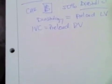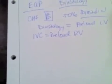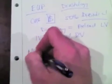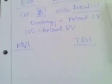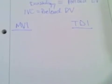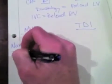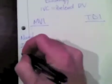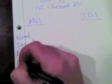Now, let's go over real quick again how we're going to diagnose the severity of diastolic dysfunction. There are two things we're going to do. We're going to look at the mitral valve inflow, or MVI, and we're going to look at the tissue Doppler, or TDI. And those are the two different things that are going to help us differentiate between the different patterns of diastolic dysfunction. So, there are 4 different patterns that you need to know. The 4 different patterns are normal, impaired relaxation, pseudonormal, and restrictive.